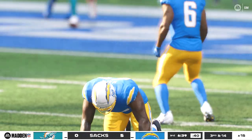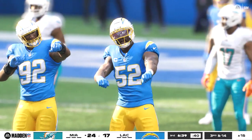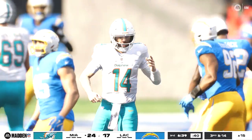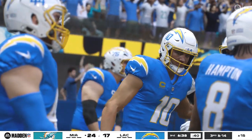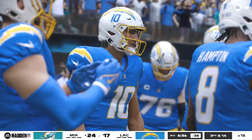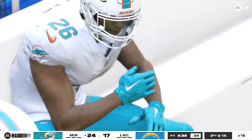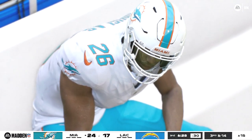Trying to get away, but he will not. They finally run him down. Khalil Mack gets him for a loss of 4. And that'll set up third down. If they win this game, this pass rush is going to be a big reason why. The 5 sacks speak for itself, but their ability to disrupt the timing of this offense, that can't be overstated.